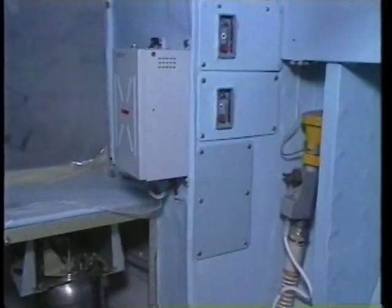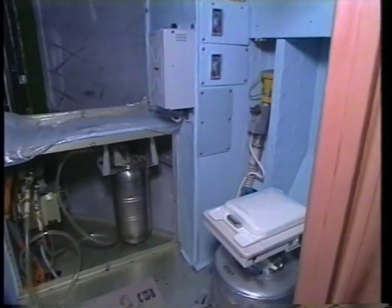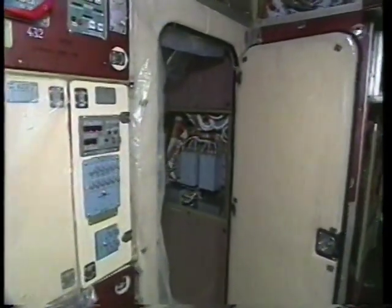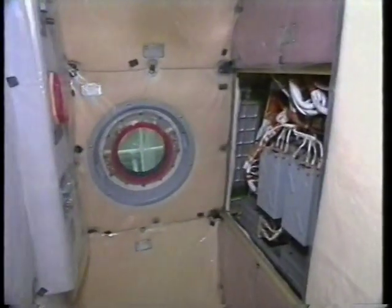Here, long-duration crew members will have personal sleeping quarters, complete with toilet and hygiene facilities, a galley with a refrigerator freezer, and a communal table for meals, exercise equipment, and a choice of 14 windows through which they can watch the Earth and the stars pass by.